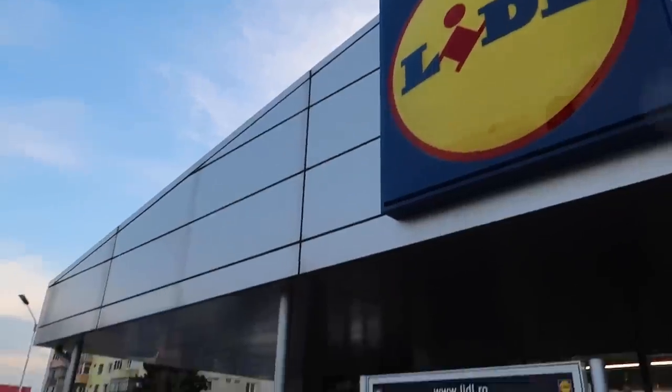Okay, and after 3 hours, we have made it to our Lidl. This is our secret weapon when we're traveling. We go to the grocery stores and we get all the cheap items. We're about to show you how cheap they are in Romania.